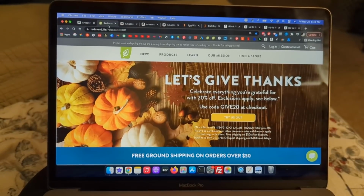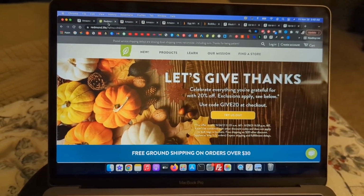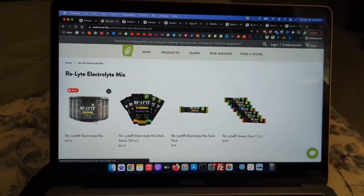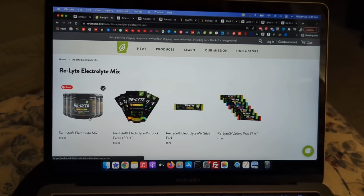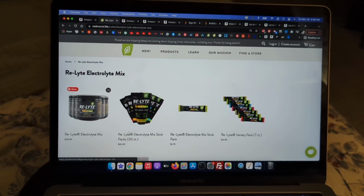You guys know that I totally recommend the Re-lyte. That has changed my life, I feel like, literally. I drink it every day and it has been so good for me. And they have these variety packs and the little sticks. I thought those would be fun for stocking stuffers. If you have people that might be interested in that kind of thing, you could do stocking stuffers.